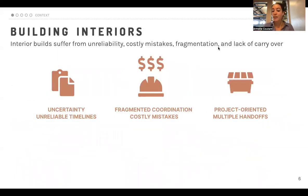Construction definitely has a lot of opportunities for growth and for change. In the construction industry, timelines are usually quite uncertain and unreliable throughout the project. The fragmented coordination of different trades usually leads to costly mistakes that add on to already challenging labor shortages. And then finally, once a project is handed over, the next is usually redesigned from scratch with a new team, losing a lot of value in terms of follow-ups and insights.